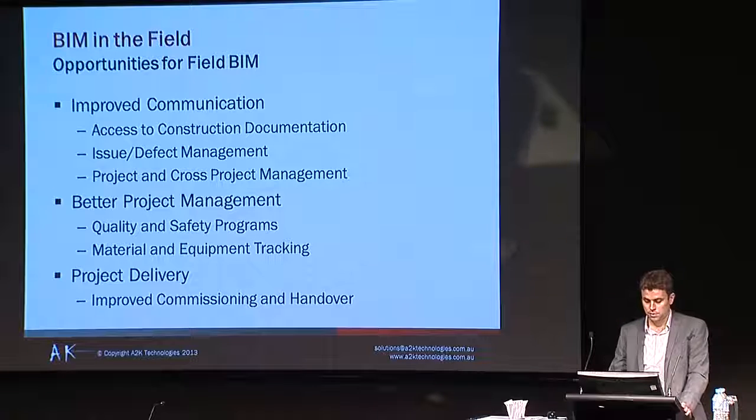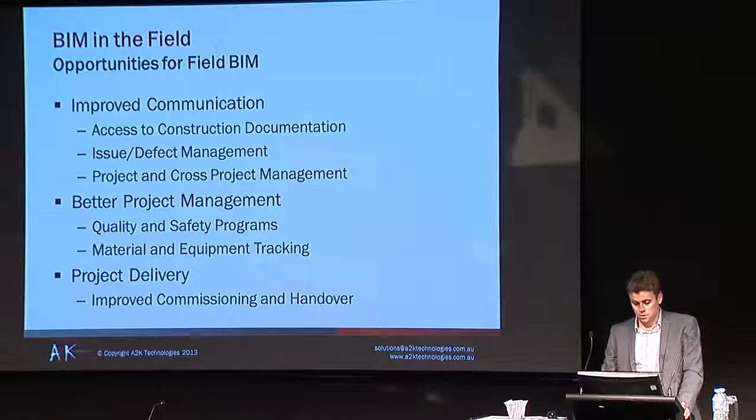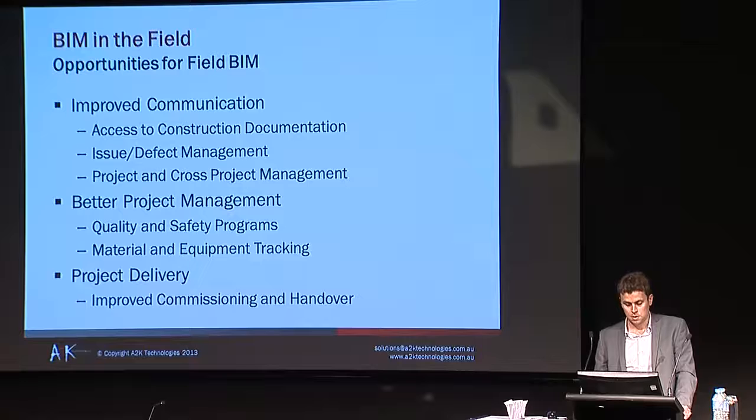And thirdly, project delivery. We can use field BIM to improve commissioning and handover workflows to ensure that all relevant information is captured at the point of construction. We can also use this whilst implementing strategies to ensure that the information is meaningful and can be fully integrated into a facility management system at handover.